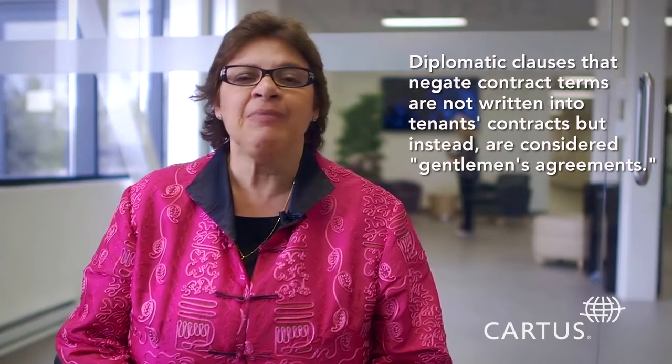Also, a note about diplomatic clauses. It's very common for companies to ask for a diplomatic clause, which would allow the assignee to leave should they need to for business reasons or cut their assignment short. In Australia, these diplomatic clauses are viewed as a gentleman's agreement. These clauses are not included in the tenancy legislation, and many landlords will not include them at all.